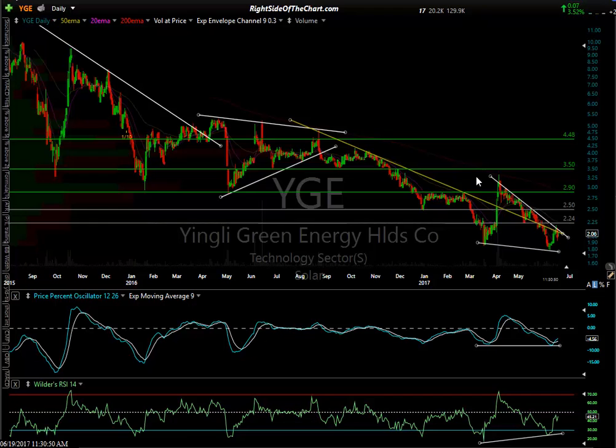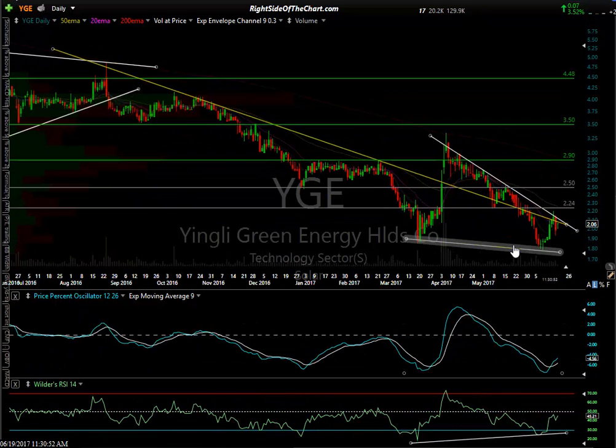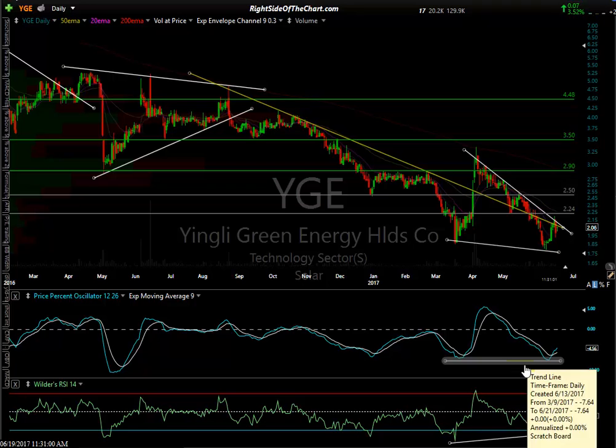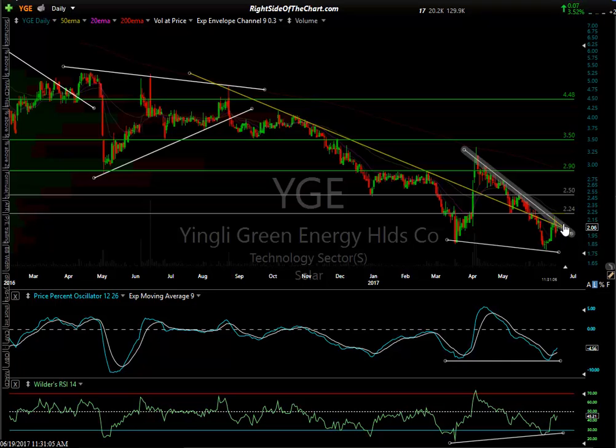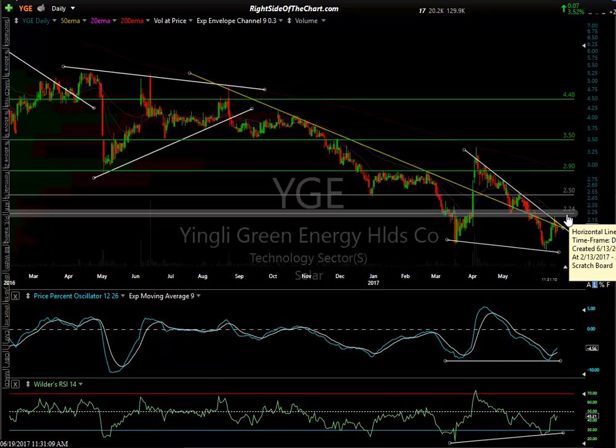target. Since then, what I'm focusing on is this pattern here, sort of a wedge type pattern of a pretty well defined downtrend line. You can see it coming in off the highs. Divergence, bullish divergence, positive divergence here at the recent low. So what we're looking for is a break of this downtrend line. The 224 level is significant.